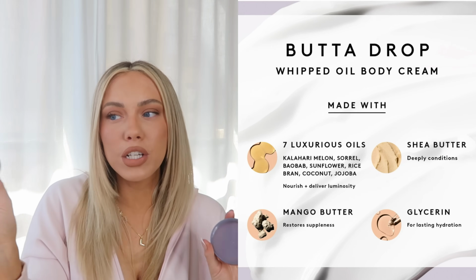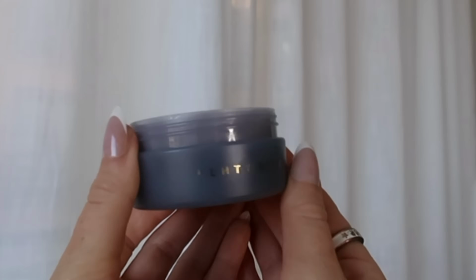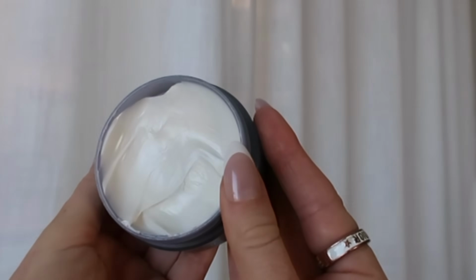Okay, I've also been loving this Butter Drop Shimmering Whipped Body Cream from Fenty. This leans more fresh and fruity, but something about this reminds me of those grape bubblegum tapes. I'll put a photo up. Let me know if you know what I'm talking about, but I love this and I really want a full size of this. It doesn't have glitter in it, but it creates this nice glow on your skin and makes your skin look really hydrated.